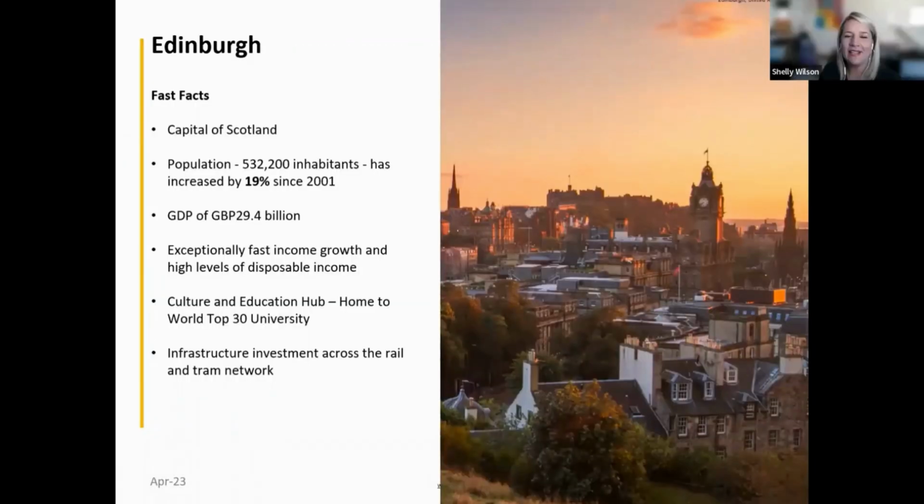Hello everyone, really excited to share some information with you about this development today. It's situated in Edinburgh, which is the capital of Scotland. It has a fantastic population of 532,000, which has increased by 19% since 2001, and a fantastic economy of 29.4 billion, which we'll touch on in a bit. Exceptionally fast growth and high levels of disposable income is exactly what you want to see when you're purchasing a property. We can get these let out really well with affordability.